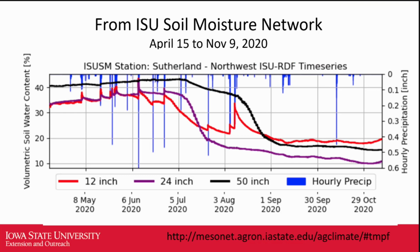And on the right-hand side, we pretty much emptied what that soil could hold for the crop. In between, it's always interesting to me to watch what the crop uptake is. And of course, they're going to take the easiest water first, which is the first 12 inches. And then that crop's going to take the 24-inch level. And then they're going to utilize what's at 50 inches.